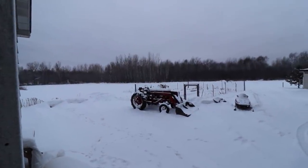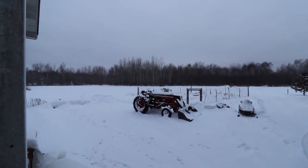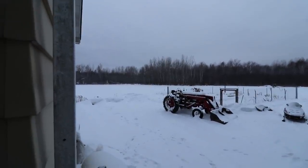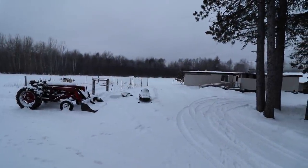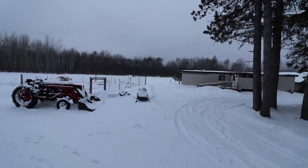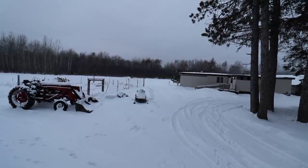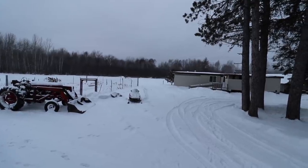Good morning, everybody. I was just watching some turkeys. You can't see them with this camera, but there's a whole bunch of them running through the woods in that far corner. 9 below zero right now. I started the workshop stove a couple hours ago. Zachary should be stopping by here in, I don't know, maybe an hour to pick up his fish house heater.